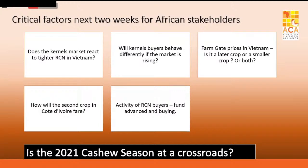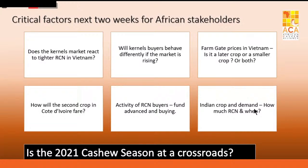And then the question is, and this is a difficult one, because if we look at current RCN prices, they don't make a lot of sense for processors. Even with cashew 320s moving back up $3, even $3 plus, RCN prices at the current time don't make a lot of sense. They're still very difficult to make a good calculation on, with current RCN prices and current kernel prices. So we should not necessarily conclude that a rise in kernel prices might justify any significant rise in RCN prices.